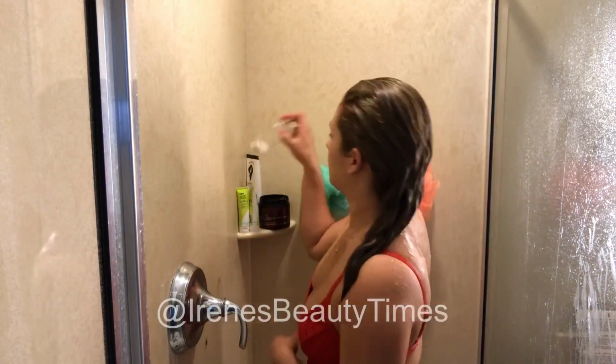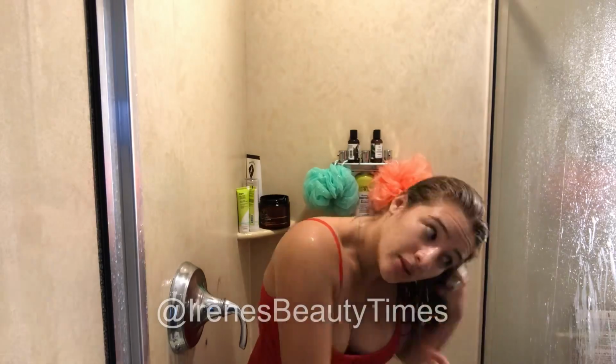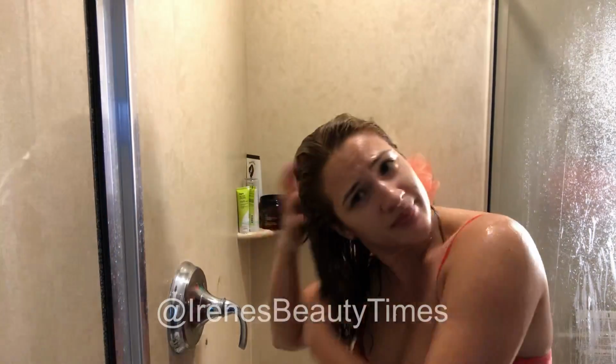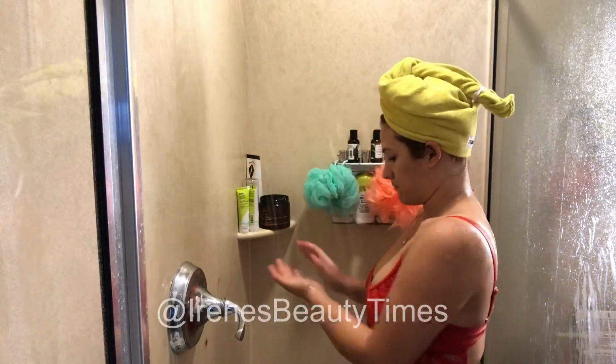Once I've rinsed it all out, I will go ahead and apply my leave-in conditioner, and I'm just applying it to the mid to ends of my hair and then squishing it in before I put it into a microfiber towel. And for today, I'm using the Turbie Twist. And here you'll see me just scrunching out the water with my microfiber towel. And you can use Kinky Curly Knot Today for leave-in as well. It is a little bit on the heavier side, just as I Am one is.